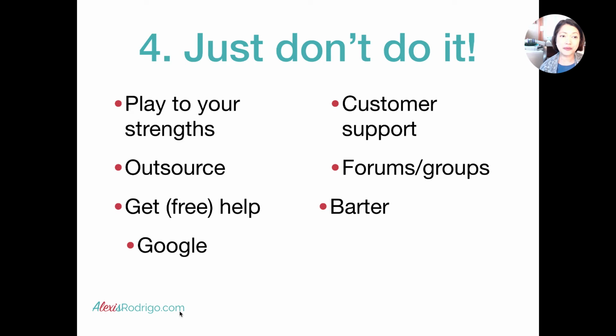And finally, another way that you can get free help is by bartering. And I remember doing this a lot when I was getting started. I would barter my writing services for somebody else's stuff. I can't remember what. So if you have things that you're good at, things that you can do easily, then if you can't afford to pay someone, see if you can barter for their services.